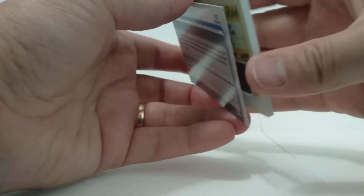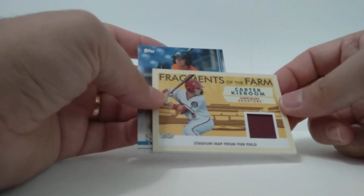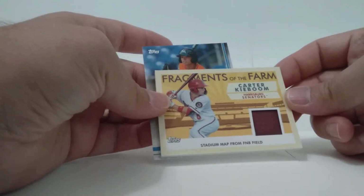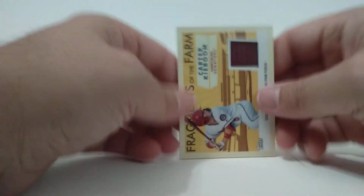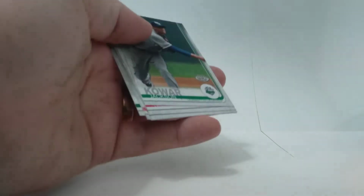Feels like a hit maybe already. There we are. And shock of shocks, Carter Kieboom. Harrisburg Senators Stadium map. I feel like I'm getting enough of these. I could probably put the whole map together if I cut these cards apart. It's a lot of his stuff being put out there as a relic card. Not too crazy about that. Plus, they count the medallion cards as a relic, even though the medallion itself is not actually a relic. It's just a novelty piece they put in. So, moving on.